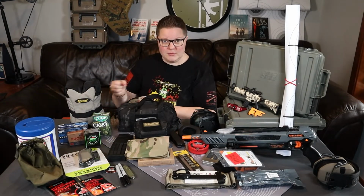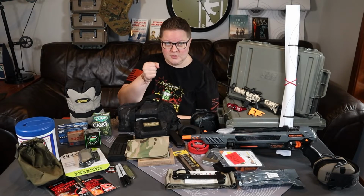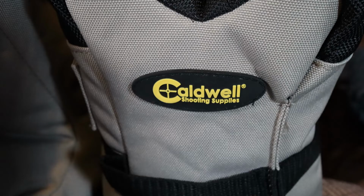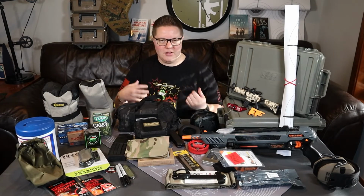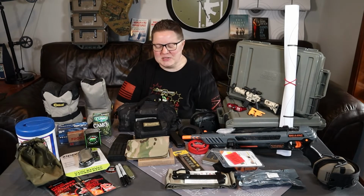When you're trying to make really accurate shots, maybe you're trying to adjust your sights and you want to be very still and accurate, you can get the CALDWELL DEADSHOT. You can use this to rest your rifle on. You can use other things like your range bag or a backpack, other impromptu items, but just having a nice dedicated bag is really handy.